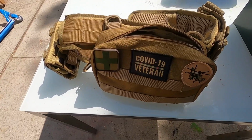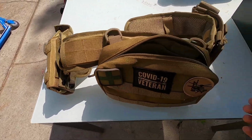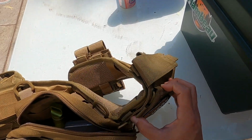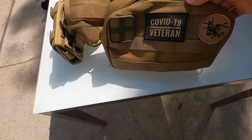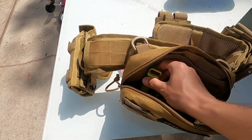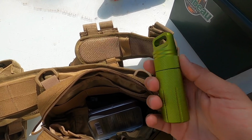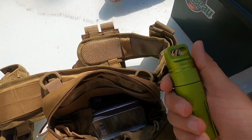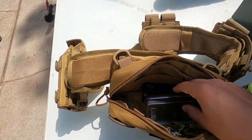Again, when we go shooting, this is my little tactical belt here. You know, holster for the pistol, extra magazine holders. And then inside this little pouch on the back here, it's a little canister. It can hold matches or flints or things like that. It's the stuff that you want to keep dry. This is a waterproof container.